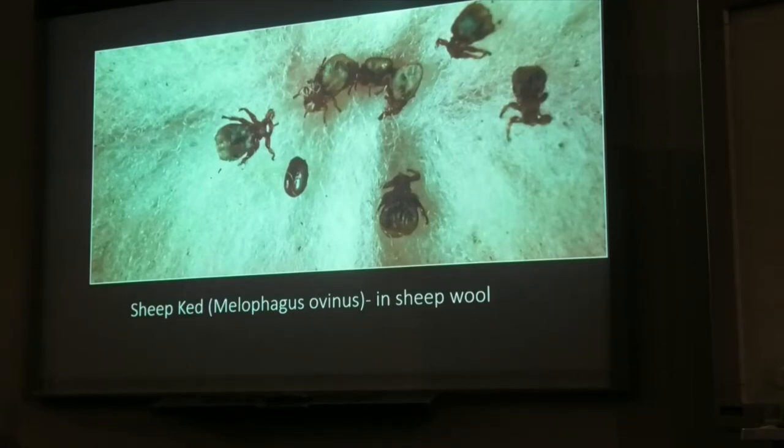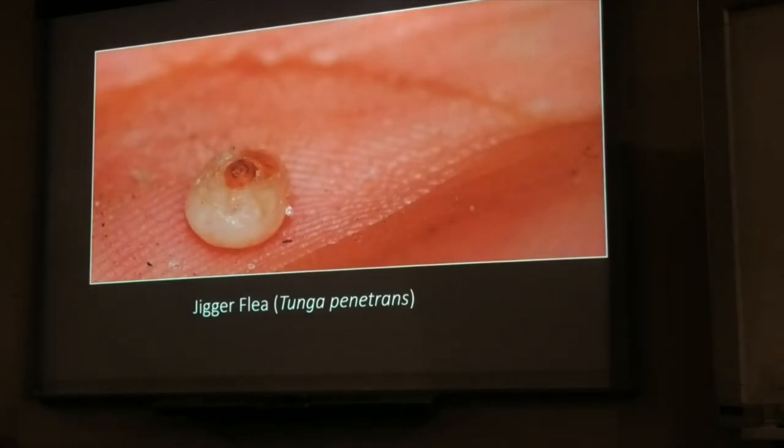Now we move on to fleas. This is a flea. I'm sure you all know what fleas are, those of you who have cats, and the ones who don't. But this is a unique one. Instead of being an external parasite, an ectoparasite, it's an endoparasite that's inside you.